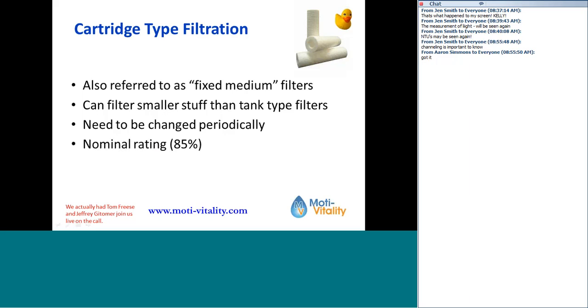There are two ratings that we look at, and this is kind of important to know, just in a practical sense when you're talking to a customer. If you see nominal rating on the side of a filter, that means it's going to take out at least 85% of what it says it's going to take out. So let's say you have a nominally rated 20 micron filter. That means it's going to take out at least 85% of 20 micron stuff or larger. If you have an absolute rating, that means it's going to take out 99.9% of the stuff in the water. So if you've got a 20 micron absolute rated filter, then you can be pretty sure that it's going to take out 20 micron stuff or larger.